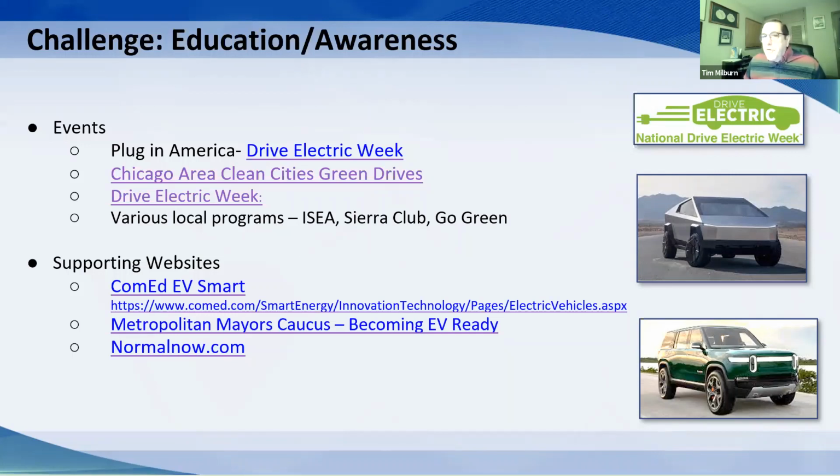Also, there have been various local programs. I know with the Sierra Club, we did an event where there was a climate change thing, but we had EVs there. Peter Gore was there with his car. And there are Go Green groups, so there's local action that you might find in a local paper or whatever.